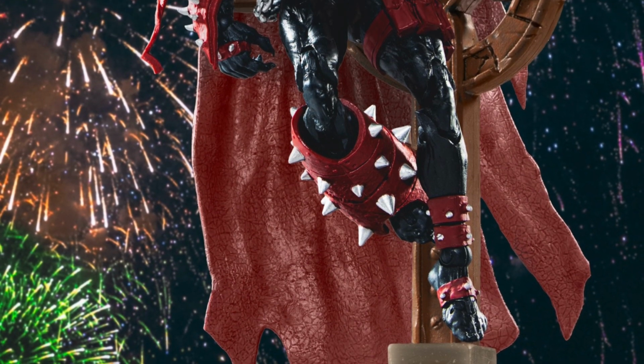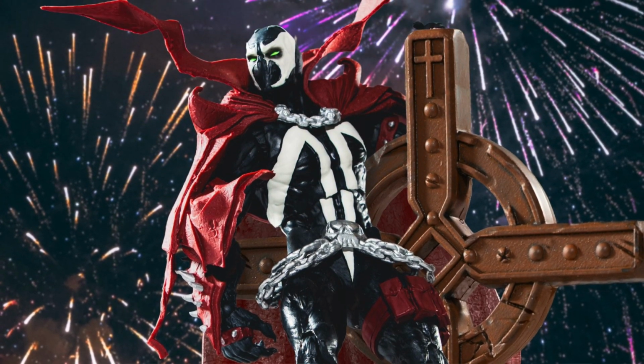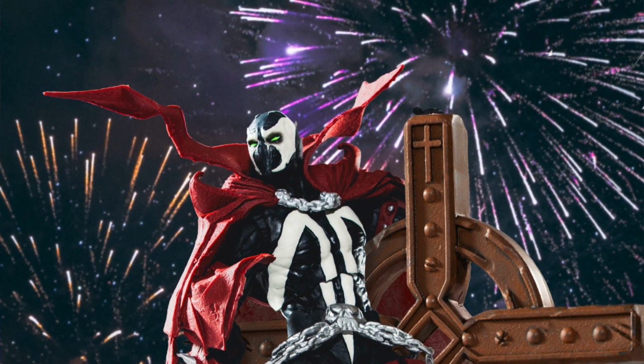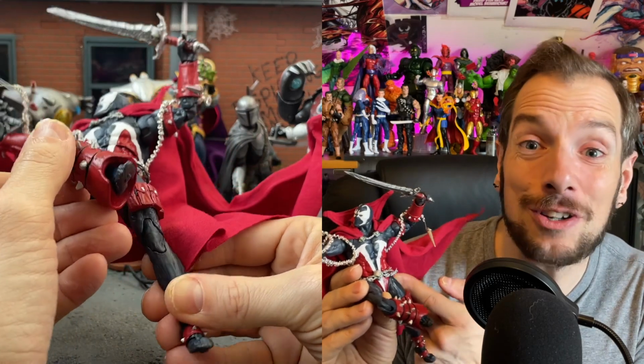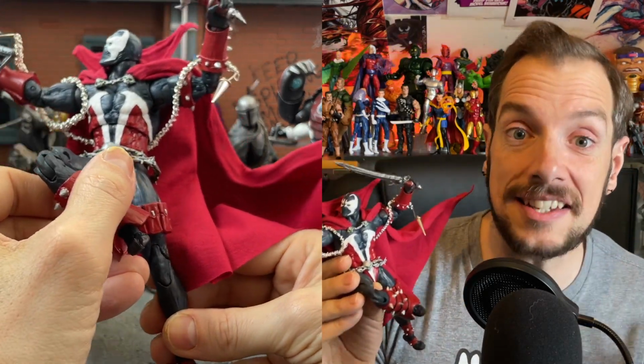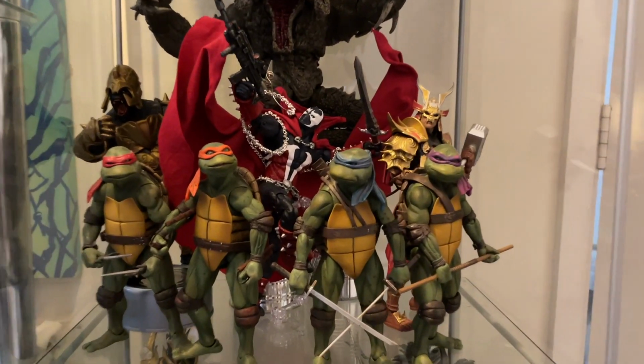And annoyingly, Mcfarland announced that they were repainting the Mortal Kombat Spawn in the classic colors. But again, they haven't done the red on the body. And I don't know why there's such an aversion to that, because I think it looks so much better. It brightens him up so much more and makes the whole body look more dynamic and interesting.